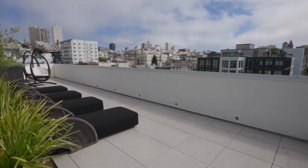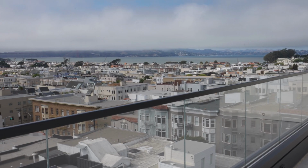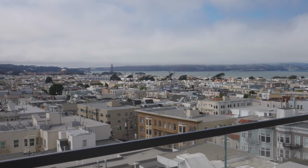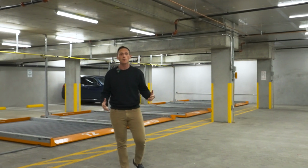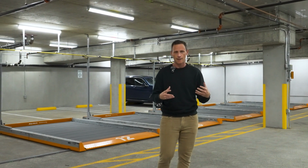You've also got day beds scattered throughout the rooftop, other dining spaces as well, taking in all the different vantage points of the city, Pacific Heights to the south, all the way to the Presidio out west, the Golden Gate Bridge, and the bay. Now, as I mentioned before, this building does have parking, and it's underground parking, so it is very safe and secure.